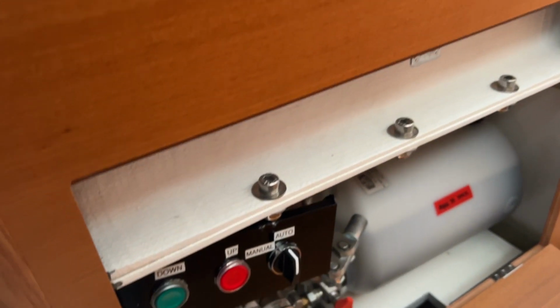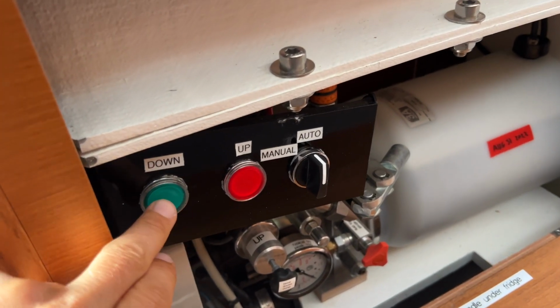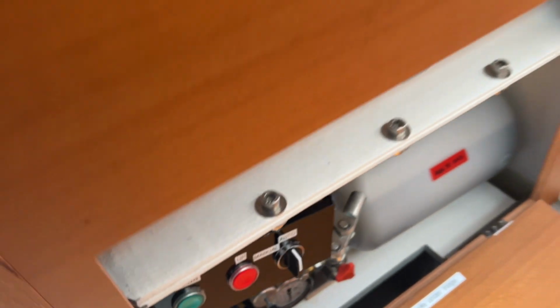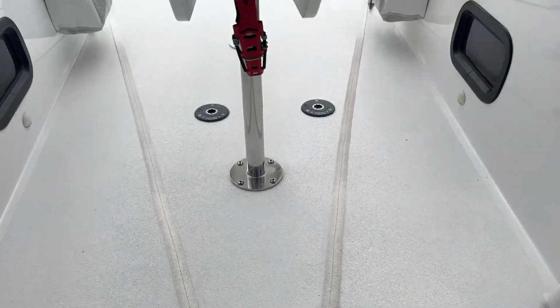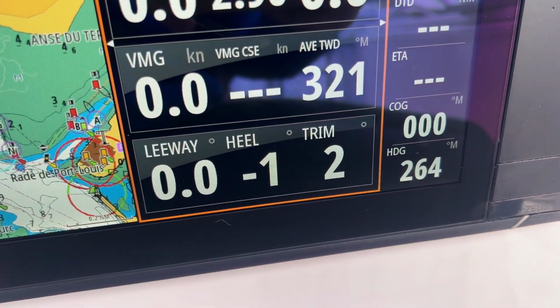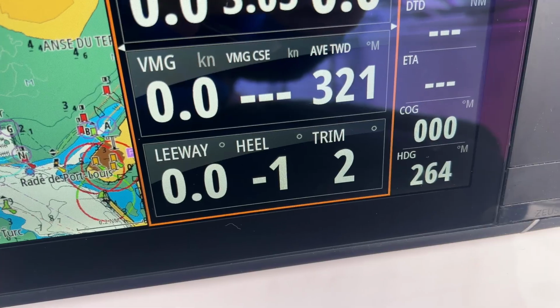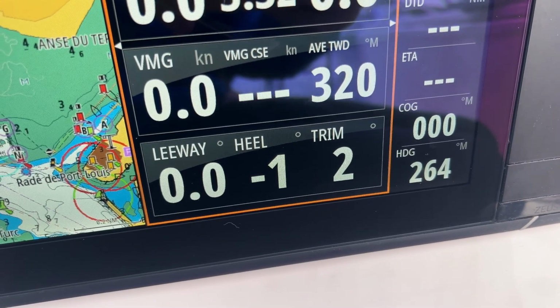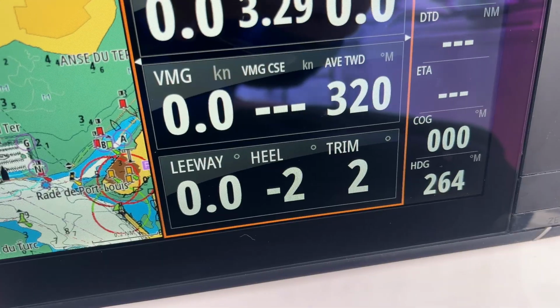Okay, now we're going to experiment with how much the balance of the boat changes when the keel is lowered. So we had 2 degrees of trim. Trim's a fancy word for saying how much the boat is popping a wheelie. Experiment on trim continues. Get ready to hear the clunk as the keel reaches its deepest point. Boom, we're there. And the trim didn't change one bit.